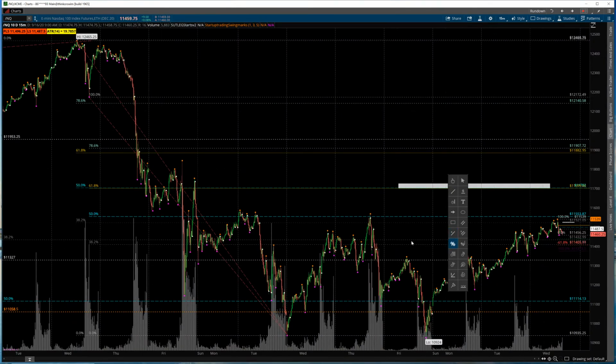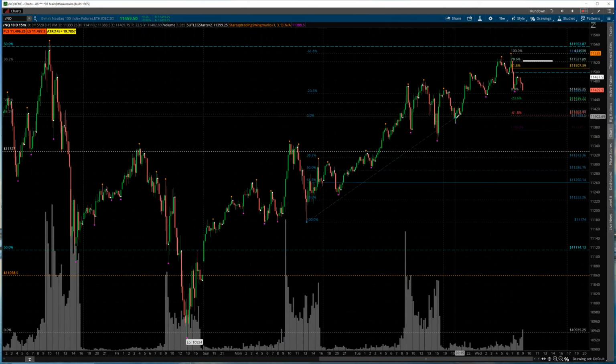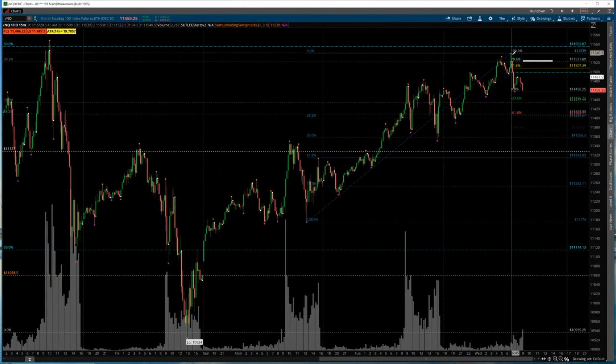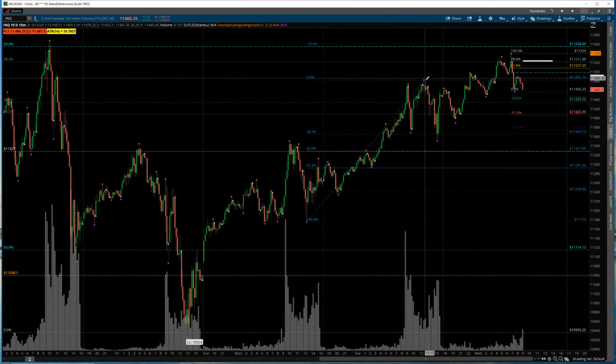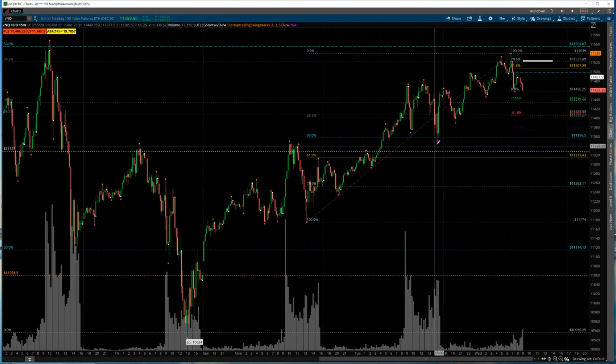As far as NQ support goes, before FOMC, I would still look at actually Monday's low to high, because this never really traded yesterday. So I'm just going to move it up. And that's a retest of the prior day's low. This is the only level I really trust as support. And we can rotate all the way back down there.